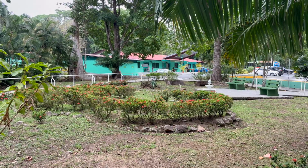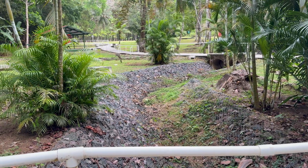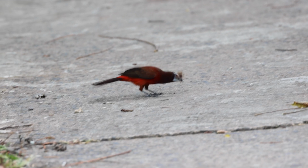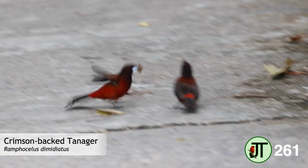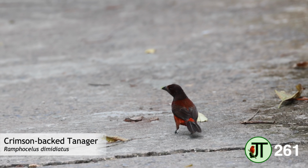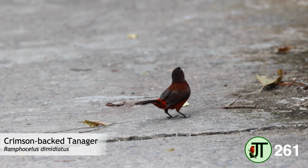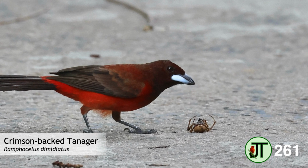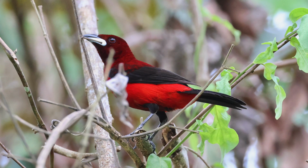The trail then brought me back to the visitor center, and I decided to spend the rest of my limited time there since I was noticing lots of bird activity. These crimson-backed tanagers were common in Panama and always a treat to see. These two seem to be arguing over a really delicious-looking spider. These photos look like I'm messing around with the color saturation, but they really are that vibrant shade of red.